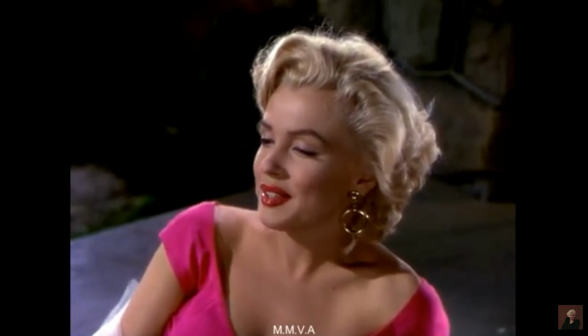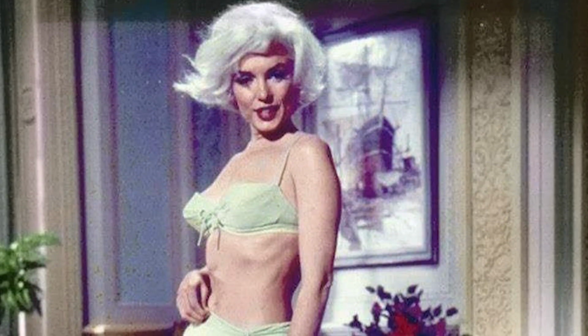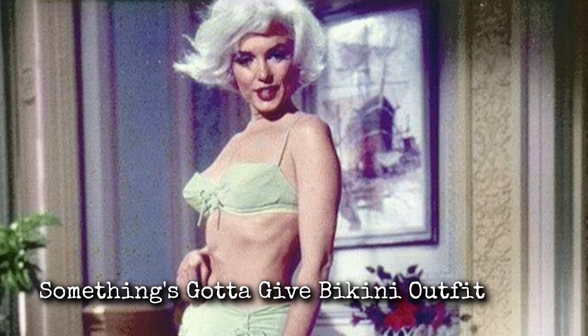You could easily wear it today and people would think it's a current outfit. And I really think a lot of Marilyn Monroe's clothes are so classic. Like if you saw her walking down the street today dressed in her outfits, I honestly think you wouldn't realize she was from the 1950s and early 60s. And the next look is from the film Something's Gotta Give, and it's her bikini outfit.